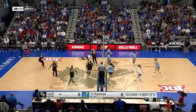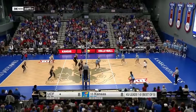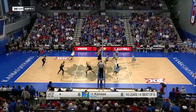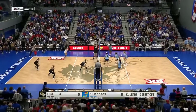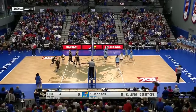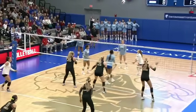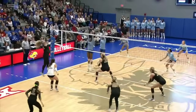El Nadi. A good save from Wilson. Shear there, overpass. El Nadi redirects. Myers, Shear with a great save. To London Davis. How about the fight from UCF? That was a tremendous effort. Shear, that was phenomenal. I always love to give some libero love when I can, and that was well deserved.